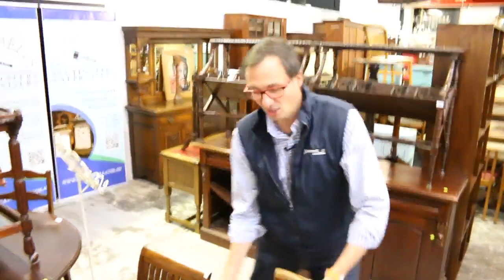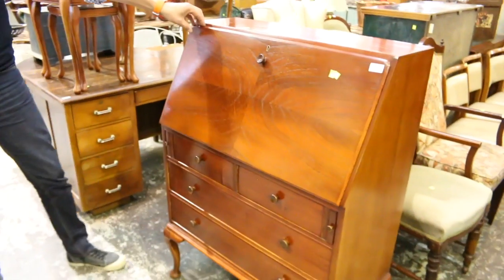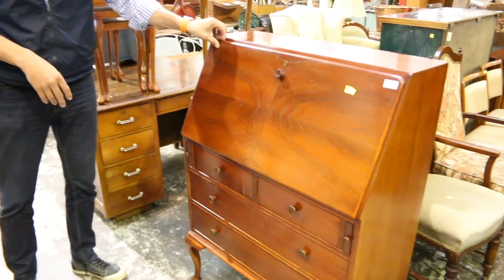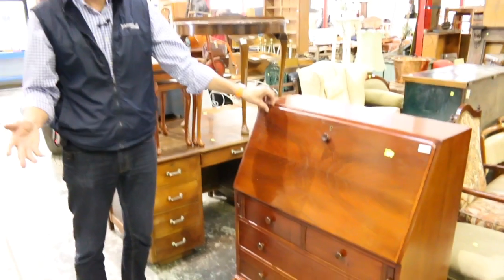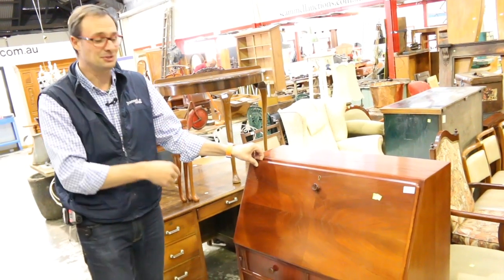Okay, we move on. We've got a lot to see this week. We're going to move down this way. Full front bureau. Again, very, very clean condition. We've had 2 big estates come in this week. That's why we're numbering around 460 lots on the floor. Still lotting in the smalls. We're looking at around 800 lots in the smalls.